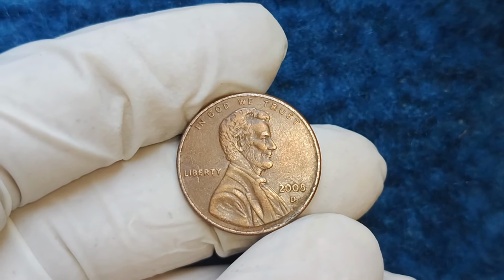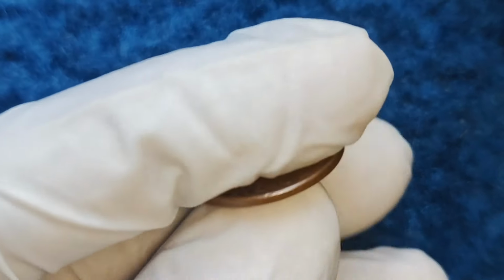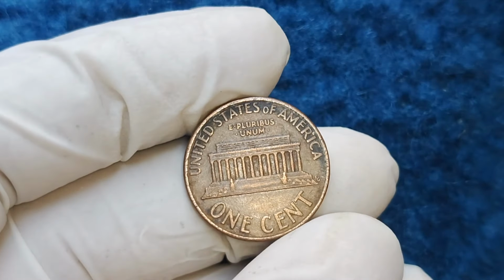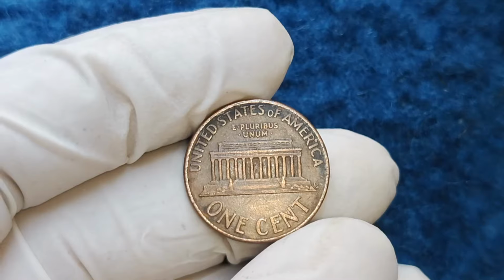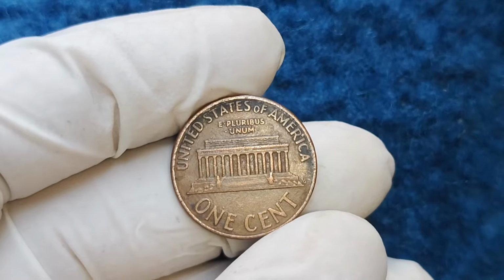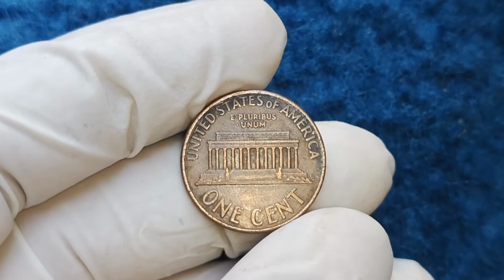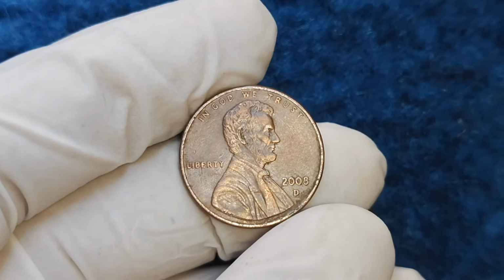So, what's so special about the 2008 D Lincoln penny? Well, it's all about errors, rarity, and of course, collectors willing to pay big bucks for them. First, let's talk about errors. Some of the most valuable coins in history owe their price tags to tiny mistakes at the US Mint. And this 2008 D penny is no exception.